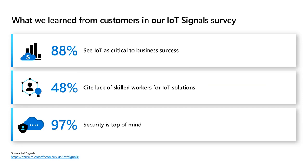All right, so I really recommend people, if you haven't yet, check out the IoT Signals report. It's a really great way to understand where the industry is right now. What I mean by that is this study brought in a bunch of partners and customers, from small to large businesses. What are the biggest challenges they're facing? What are some of their top use cases? What are some areas of concern? And so here are three things from that report that I thought were really important to bring in here.